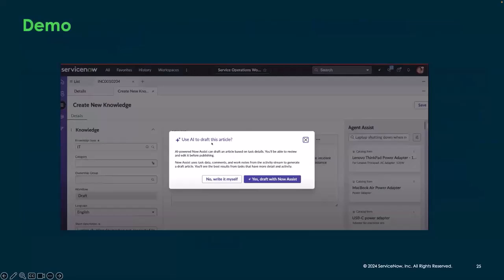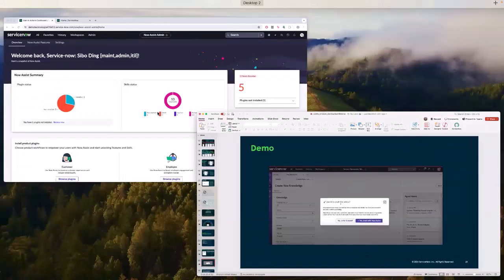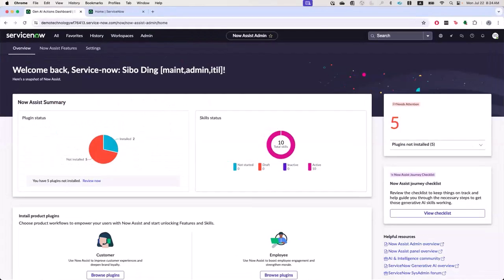So with that, we can jump into the demo portion. Let me just switch over. So I want to show you guys how to configure and activate the KB generation skill in Now Assist admin, and then we'll look at how an agent would actually use this. So right now I'm in my instance as a just maint, and I'm at Now Assist admin, which is the one-stop shop for all of the Gen AI features that you can activate.